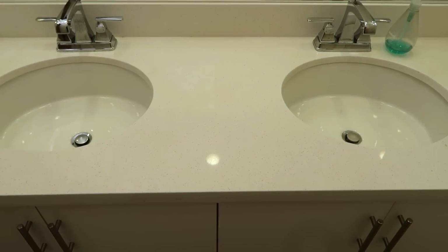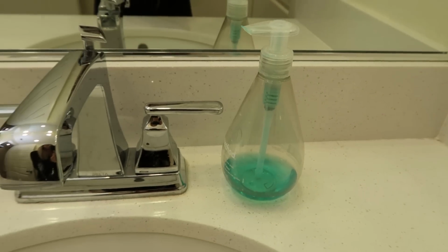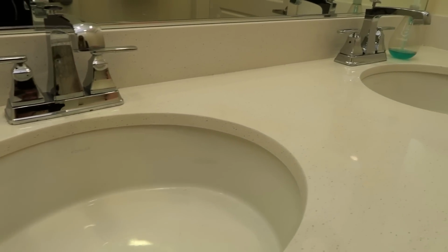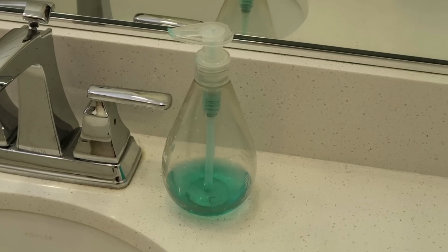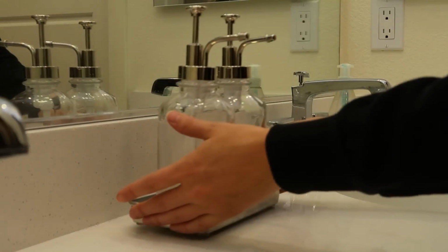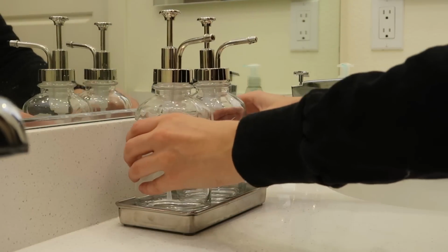And now onto the countertops. We're not going to be updating the countertops, but we are going to be updating our soap dispensers. Soap dispensers make such a big difference, especially when you have plastic packaging like these ones. I think a new updated set of two will look so much better in here.